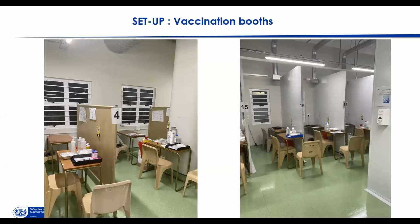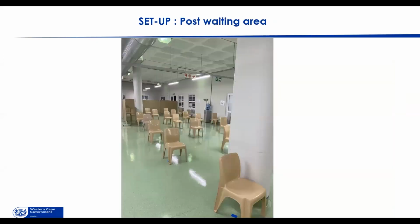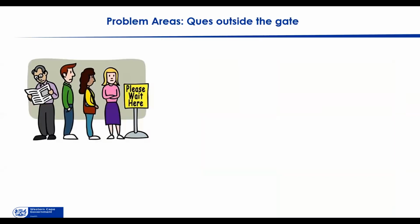So at each vaccination station, we had a table for the vaccinator as well as for their administrator. We decided that we're going to provide each one of the vaccinators with an administrator that could do the capturing on the system. This is our emergency area that we've created, and here is the post-waiting area.